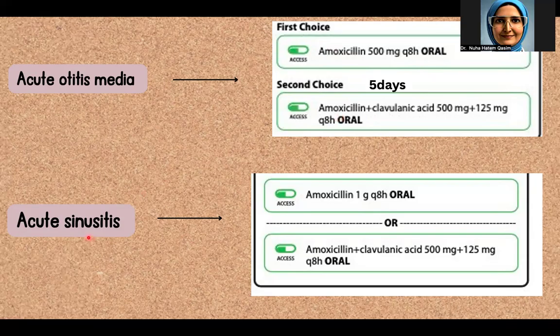What about acute sinusitis? The same. Amoxicillin and Augmentin can be used in all trimesters of pregnancy.